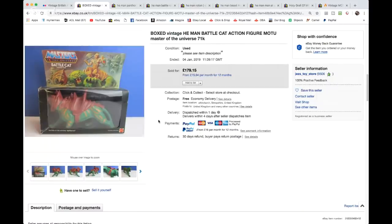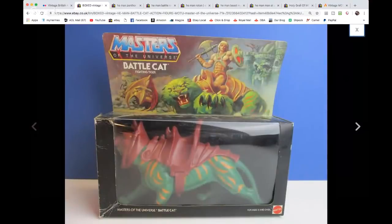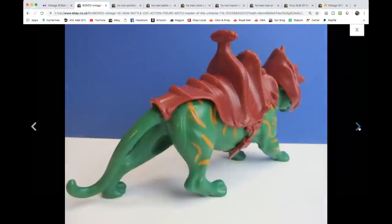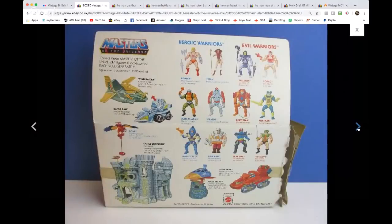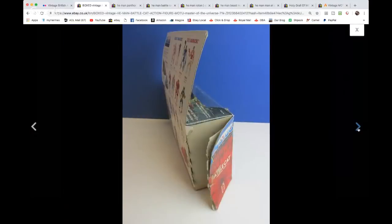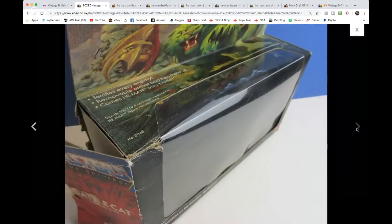That's crazy. Just take a look, and it's not in mint condition by a long shot. The box is not bad when you consider its age. The figure's pretty mint. A little bit scratched. I found quite a few of these over the years, just the cats. Oh, actually, look at the state of the box. It's ripped completely off. One end's completely ripped off. £180 if you want to own that.